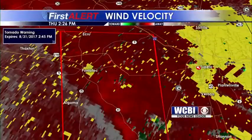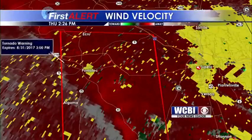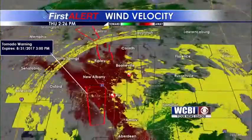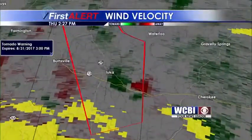Same goes for Ecru. If you're watching this in Ecru, you want to be in a safe place. That tornado warning is until 3 o'clock. Okay, so we got a new one there, and that's going to be this circulation to the east of Iuka. There goes the warning polygon pop.